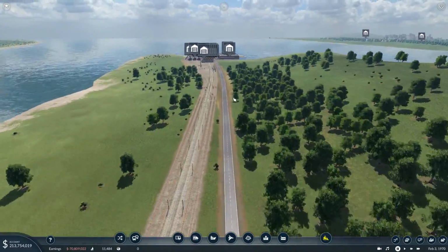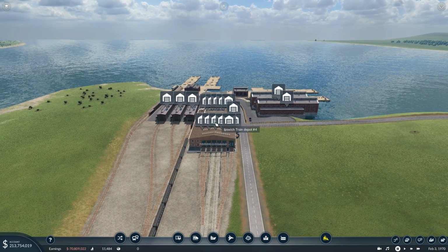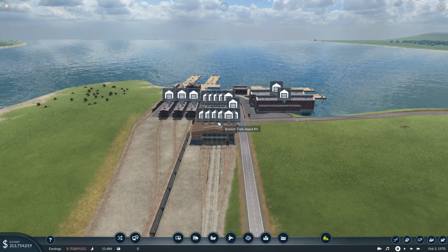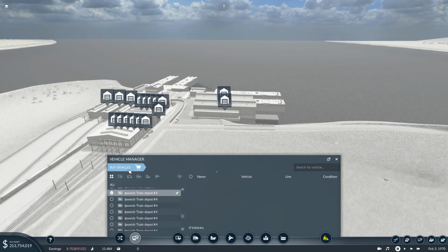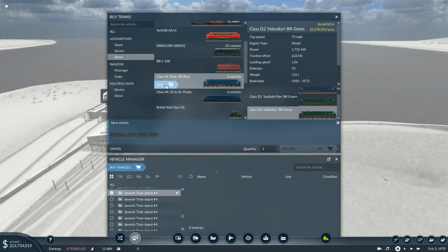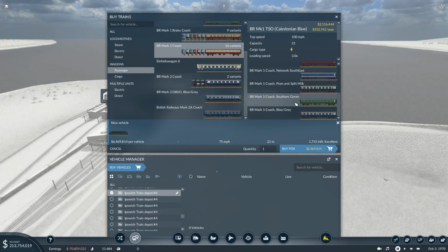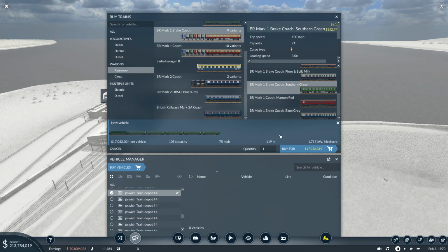Where are you? Okay, you see this one. If I just select any one in the middle, that'll be fine, right? Or just go with this one here for peace of mind. Alright, buy diesel, that, BR green, add. Passengers, 1, 2, 3, 4, brake coach, buy, oh, not 2, hold on, sell 1, yes. Southern, play.